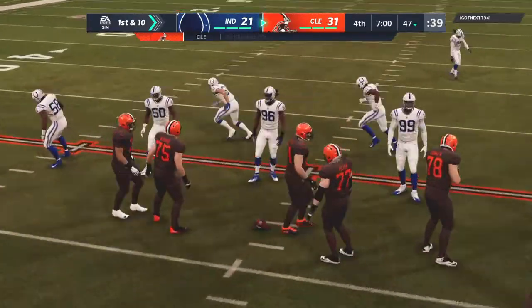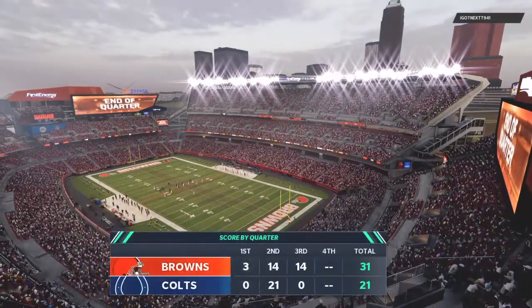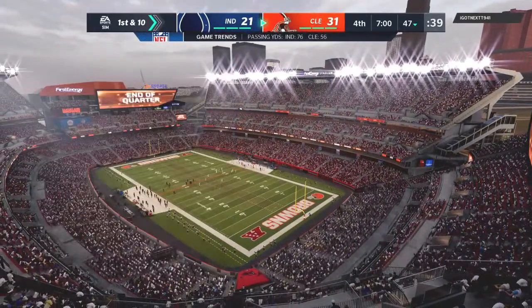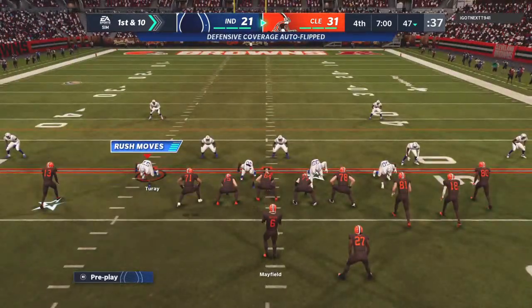At the 47-yard line. And that is going to do it for this 3rd quarter of action. You are watching the NFL on EA Sports.